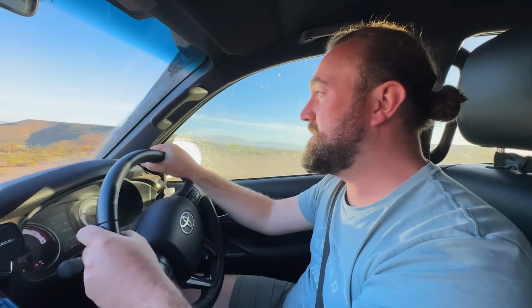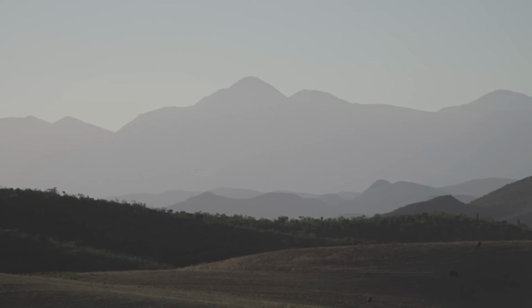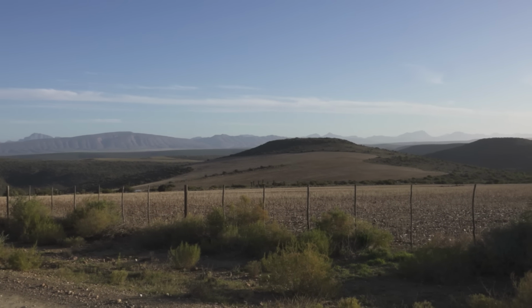This golden hour just before sunset is the best time to be driving through mountains, because you get the sort of layered effect where you can see the distance and size of the mountains just one after another just rolling out in front of you.